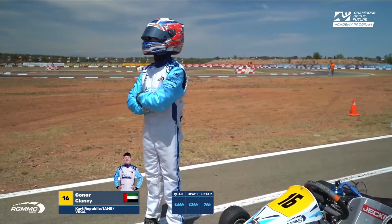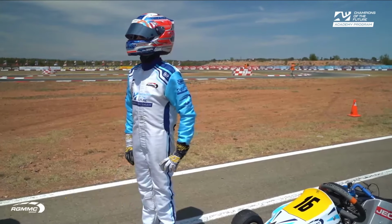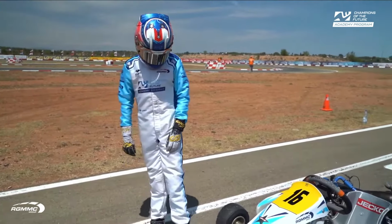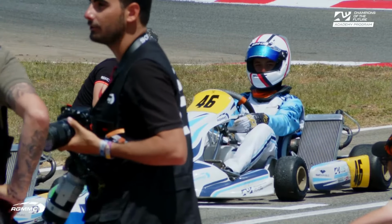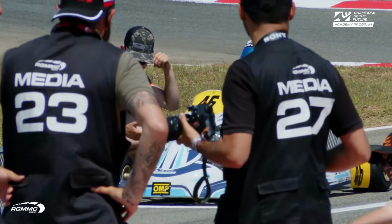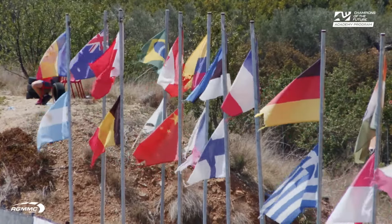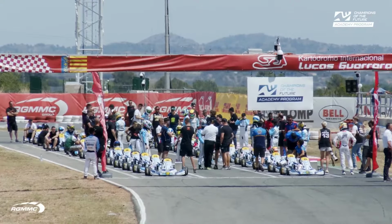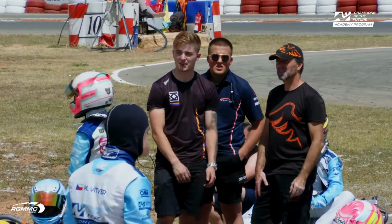There is Conor Clancy again. Really good results here. Conor Clancy, who's not raced here before. It's his first weekend here, as he was telling me this weekend, but still having some really good results. He's really shown some great pace and great commitment. And when we've been watching these qualifying heats, he's been up there at the sharp end, battling away with the drivers at the front, not afraid to get his nose dirty, getting through the order. So keep a close eye on all of these drivers.